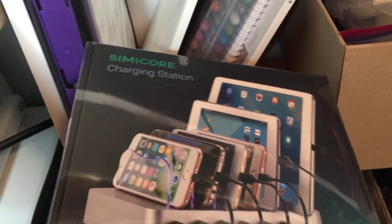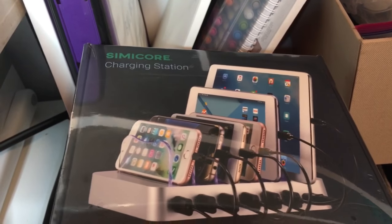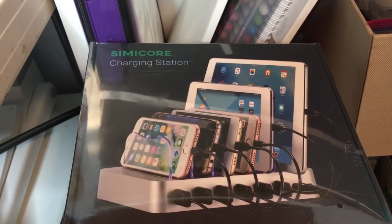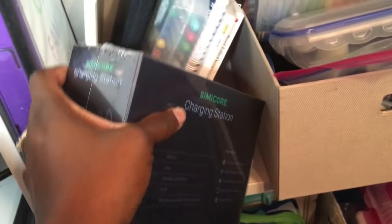I discovered this from another YouTuber, Happily Housewife, and when I saw it, I was like, oh my gosh, I have to get this. So I got this for our family, which I will be implementing when school starts. So I'm just keeping it here for now. Well, let's just put it on the desk for now.